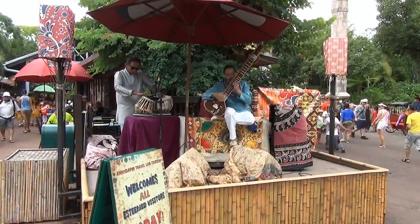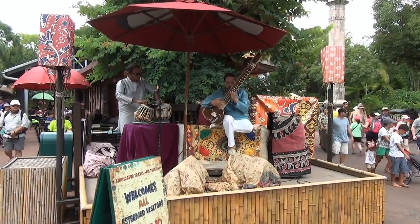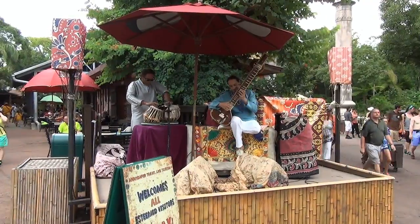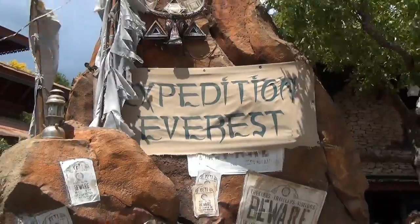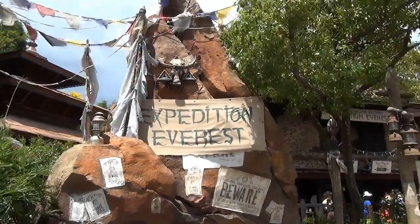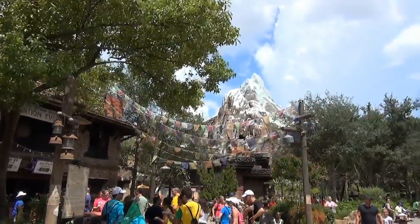That's right. These guys were really good. I don't know if I've seen them before, but yeah, the performers here were fantastic. I think Animal Kingdom has some of my favorite performers, and a little different than the dance parties elsewhere. Now, you also booked us on Expedition Everest, which was always a favorite of mine, always a fun ride.